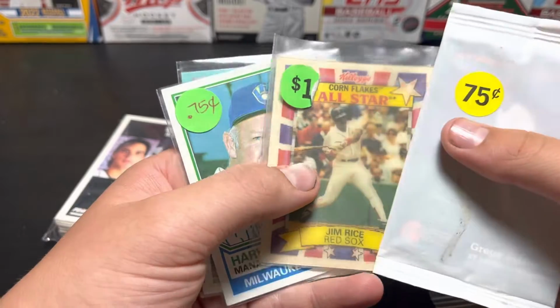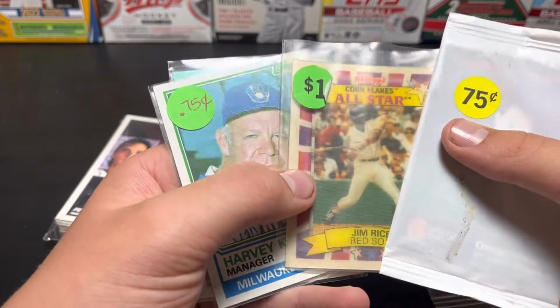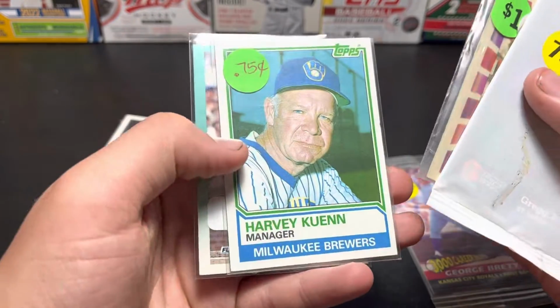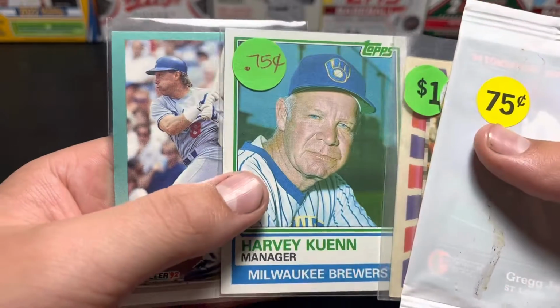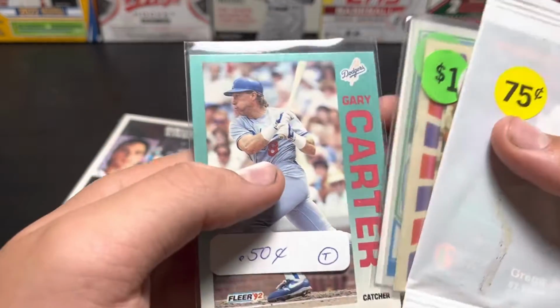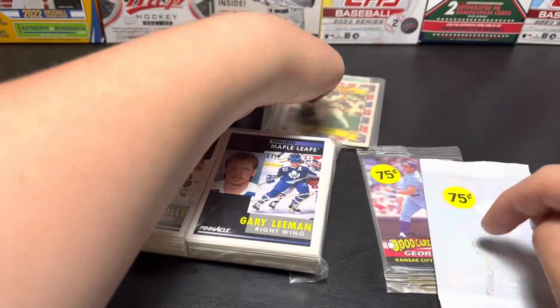Okay, we got Jim Rice. Let's see if I can get it where he's in motion swinging. Pretty cool. We got Harvey Kuhn. It's actually in really good condition for a 1983 card. It's a manager. Then we got a 1992 Fleer Gary Carter. So we will open these last.